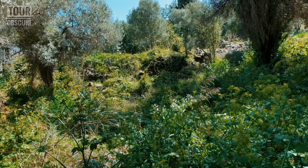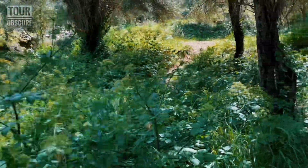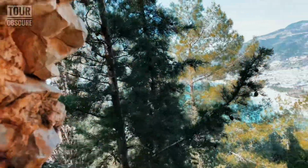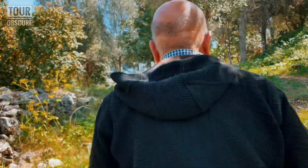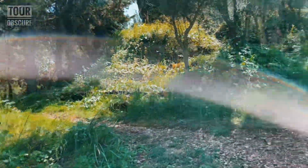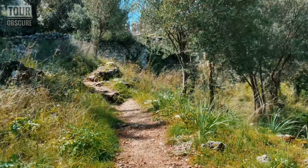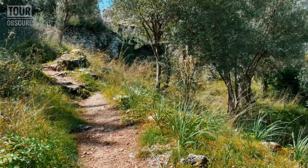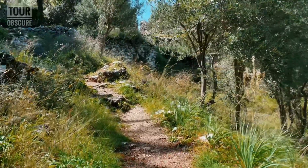Okay. Olive tree. Now is not the season, September, October. Lovely. Small one, very baby, and big one. Three stuck is very small one. Lovely.